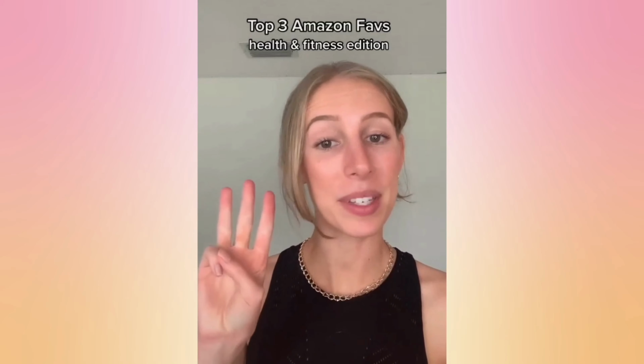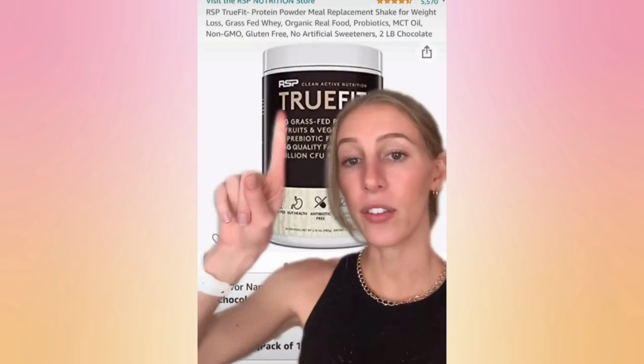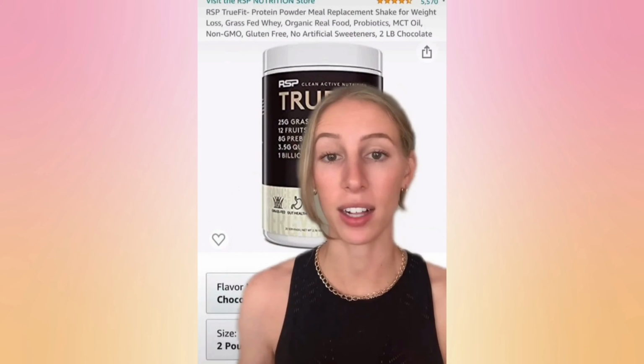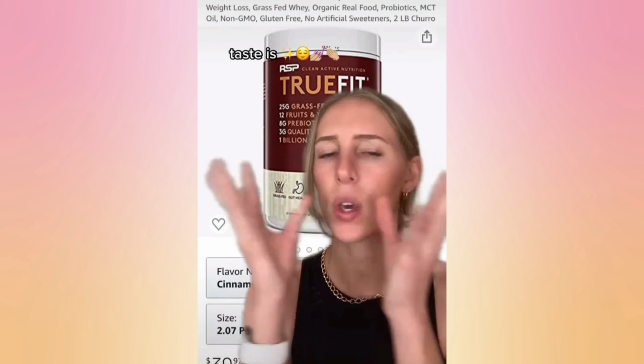These are my top 3 Amazon favorites, health and fitness edition. Okay, starting off with protein powder. This is True Fit by RSP Nutrition. As you can see from the reviews, they're not messing around and neither am I. I love these because as you can see, it's way more than just protein powder. I've tried the chocolate and cinnamon churro and they're both just chef's kiss.